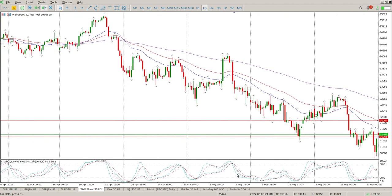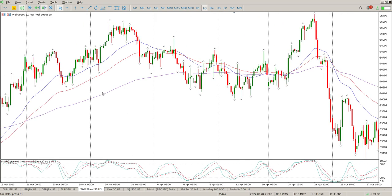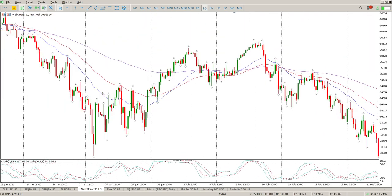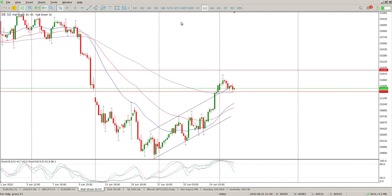Let me see if there is an example here. Here's an example of a downward move, a pretty strong move down. There's another one there. I don't think we've had any to the upside in recent time now. Just pay attention to that. That is starting to brew, so this could be a flag.